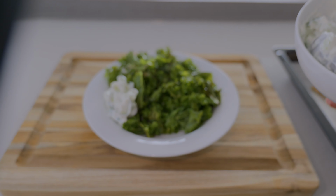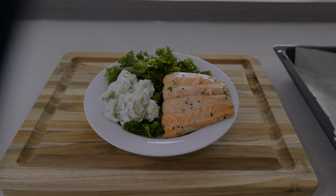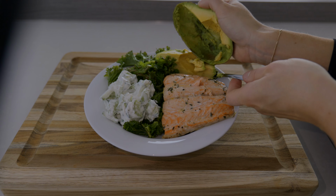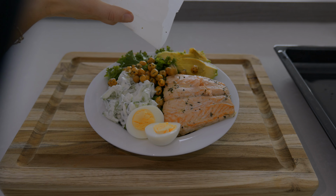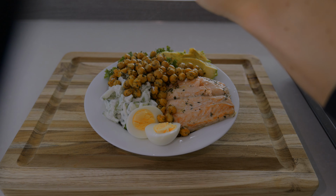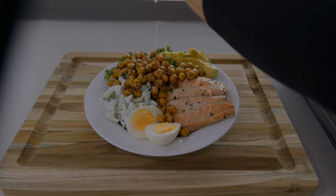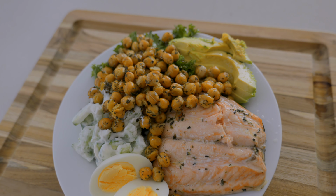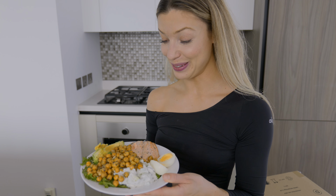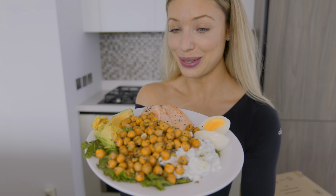And once everything is cooked and baked, I'm bringing it all together. So combining the kale with the tzatziki, the salmon, also some avocado and the egg. And then of course the chickpeas for some extra crunch. And then putting some lemon on top. And here we are. I feel like I exceeded myself because this turned out so nice.